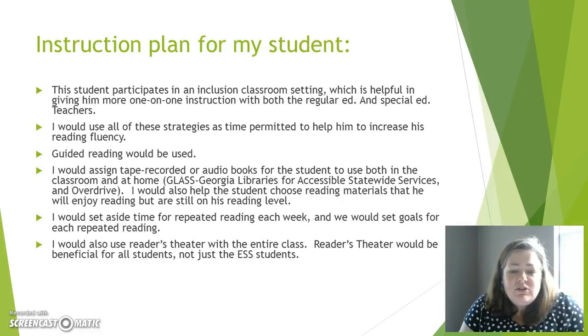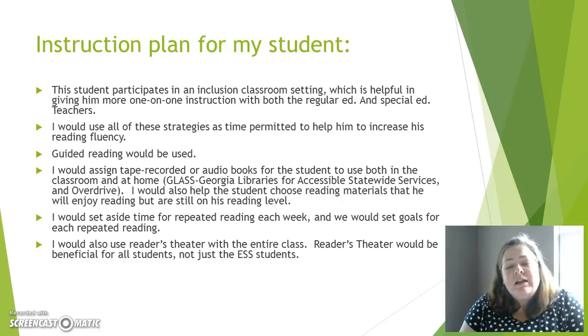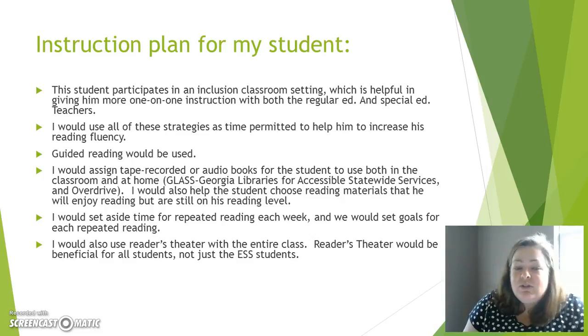I would also help the student choose reading materials that he will enjoy reading but are still on his reading level. I would set aside time for repeated reading each week, and we would set goals for each repeated reading. And I would also use Reader's Theater with the entire class. I think Reader's Theater would be beneficial for all the students, not just the ESS students, because it does help to engage all of the students at one time. And so everyone's fluency can increase, not just the ESS students.